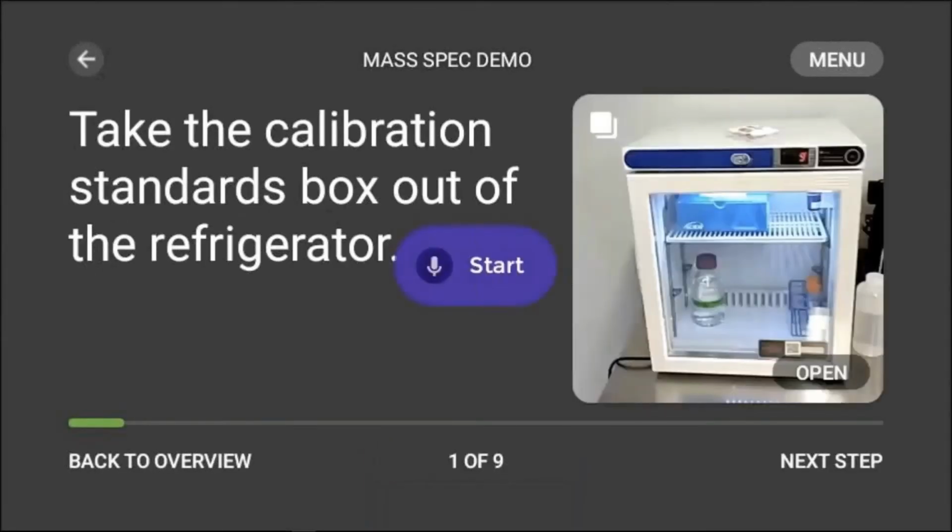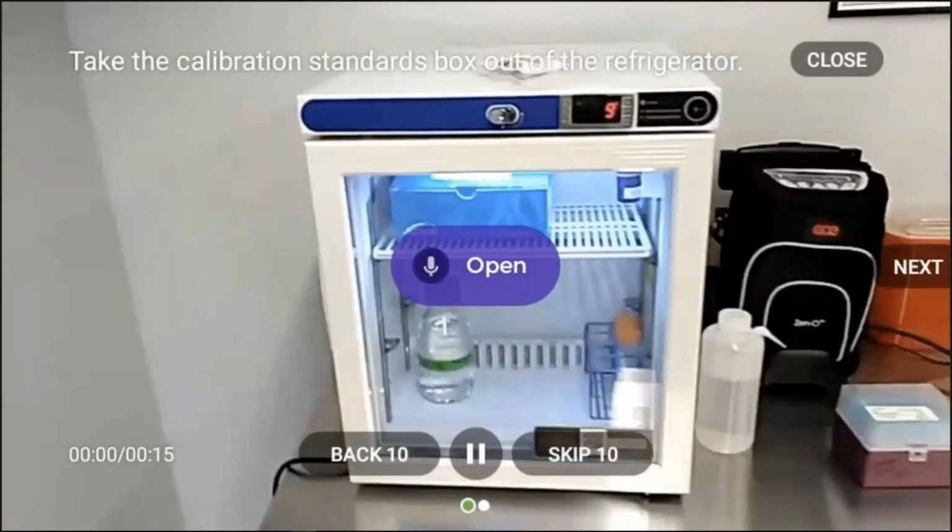So here, for the first step, they'll see the descriptive text. Now, if there's more than one asset, so maybe if you just had one photo or one video, that would automatically show. But since we do have multiple assets here, the end user will use the voice command open to be able to take a look at those assets that are available.